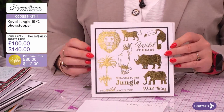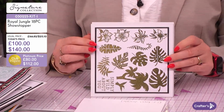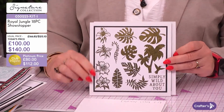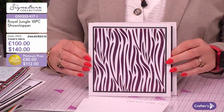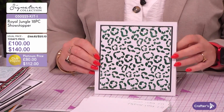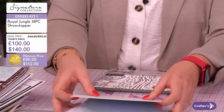You've got your animals there, just amazing. Your rhinoceros, your trees, that lion, just loads of different ways that you can be. I do that one wrong. That way, just amazing. And then you've got backgrounds that you can foil as well. Yeah, they're absolutely stunning. So you're going to love those. Then you've got your leopard print there. And then that last one we've got, look at that, absolutely stunning. And they're just your foils.